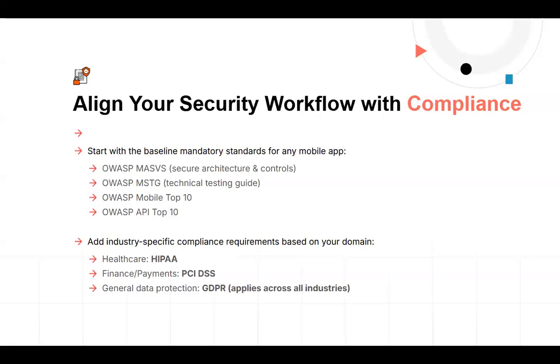Next is aligning the security workflow with compliance or regulatory standards. If you're not doing anything with regard to mobile app security at this point in time, our recommendation is to start with the bare minimum and follow some of the industry standards, such as those defined by OWASP. I think most of us here would be aware of what OWASP is and what they do. Specifically in the context of mobile, they have a bunch of guidelines meant to help developers build secure software, secure applications. You could look at the OWASP MASVS guidelines, OWASP MSTG, and the OWASP Mobile Top 10, which are the top 10 controls defined by OWASP in terms of how a mobile app should behave. You also have OWASP API, because when we talk about mobile, APIs also come into play. So this would be the bare minimum that teams could start with.